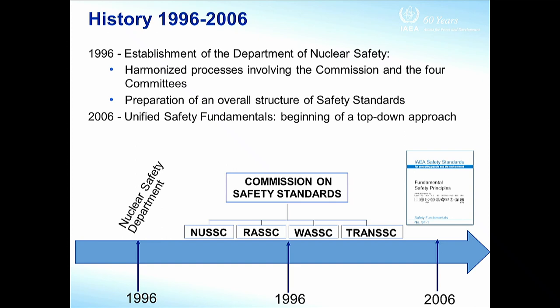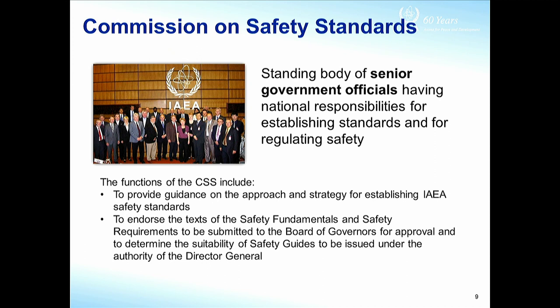So this is the way the situation was up until 2006, and to this day, the Commission on Safety Standards guides our work. They are senior regulators. We don't have every member state of the IAEA represented on the Commission on Safety Standards, but if you have a nuclear power plant, your country is certainly represented there, and the most senior regulator in your country is on the Commission. They meet twice a year, and they provide guidance on the approach for the safety standards, and they endorse the text of the safety standards. So they don't work at a technical level, they work more at a political level, and they give a seal of approval to all the technical work that is done below.